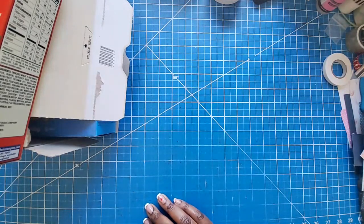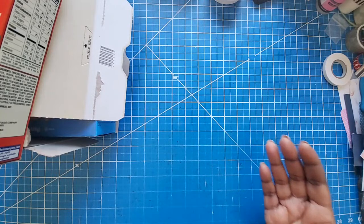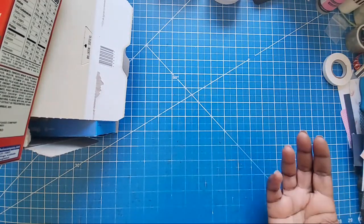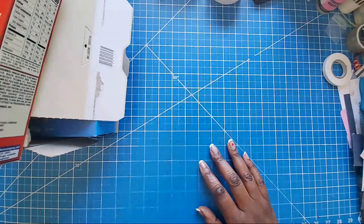The cat loves boxes. Look, we have all of those boxes from when we have deliveries, which is a lot of times per week for the store. So the cat loves boxes. The dog is scared of boxes.